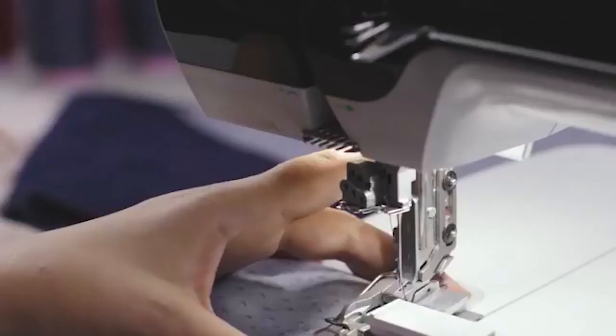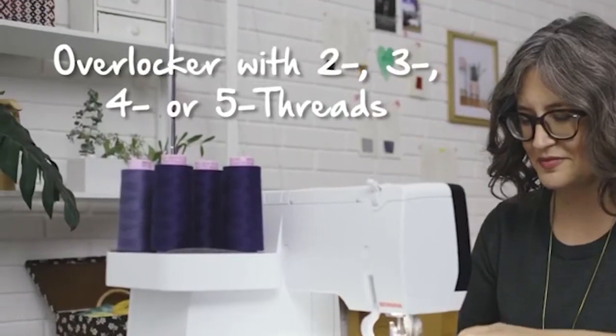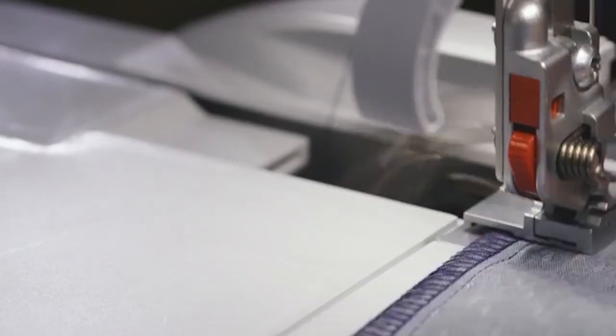As a right-hander, I really appreciate the extra space here so you can get your arm around with the presser foot easily. The L890 comes with the Bernina freehand system, which means you can raise and lower the presser foot using your knee. This is great because it gives you access to both hands while sewing. With this machine, you can sew with 2, 3, 4, or even 5 threads, which is really exciting because it gives you a stitch for every seam application and fabric.